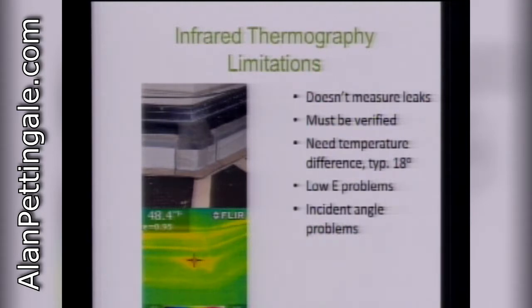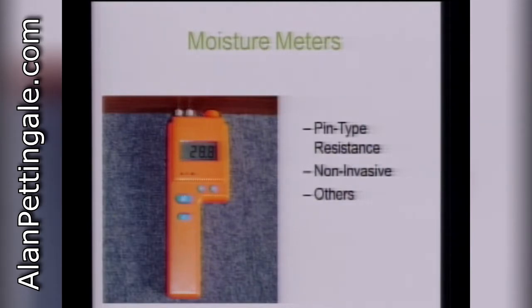Limitations: it doesn't really measure leaks. You're getting surface temperature. It's affected by the reflectivity of the material. If it's a very shiny, reflective surface, it's going to oftentimes have trouble getting a good, reasonable measurement. Things like metal or glass are going to have a hard time getting a good measurement. Incident angle, especially the more reflective the surface is, the incident angle is the angle at which you're pointing your infrared camera. If you're pointing it at a surface that's got a rake to it, you're going to have a hard time getting a measurement, and it gets worse the more reflective the surface is. So, trying to give you the straight dope here, there's no silver bullet. That's why we have to use a number of tools.